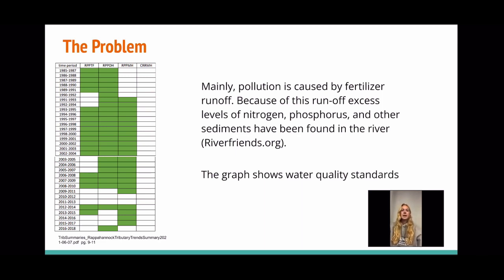So you can see that in 1985 it kind of started off strong, but since around 2016 to 2018 it started to decrease, and levels of these chemicals have increased, making it not safe for aquatic life.